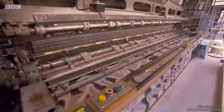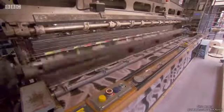This is what I recognise. This is what you think of when you think of your carpets. This one's actually for a high-profile boutique hotel in Paris.